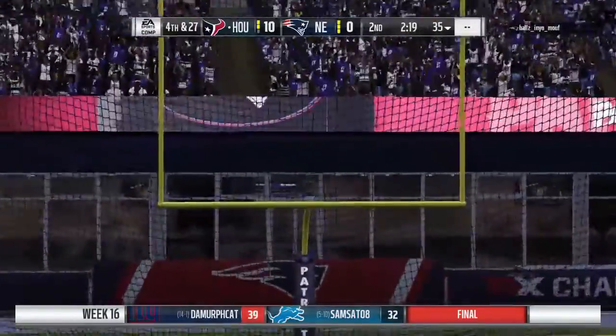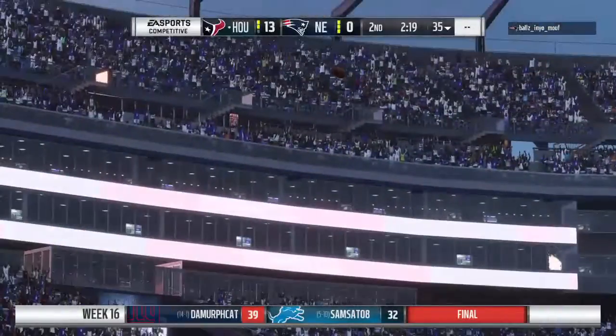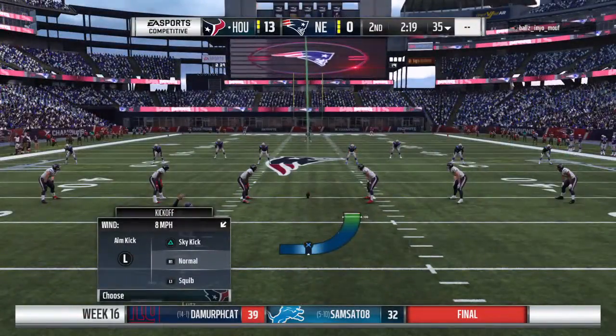And Lutz puts this one through. And that'll push the lead up to 13-0. A dozen plays on that drive that ends with the field goal.